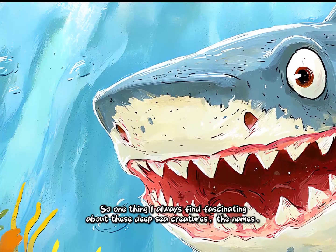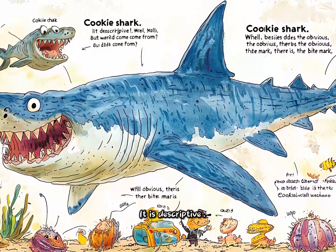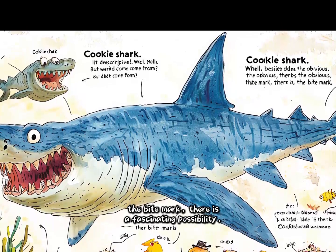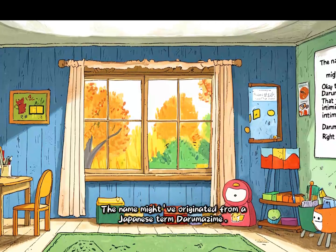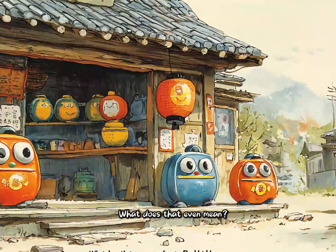Okay, so one thing I always find fascinating about these deep sea creatures, the names. Yeah. Cookie cutter shark. It is descriptive. But where did that even come from? Well, besides the obvious, the shape of the bite mark, there is a fascinating possibility. The name might have originated from a Japanese term, darumazame. Darumazame. Okay, that sounds way more intimidating than cookie cutter. Right. What does that even mean?